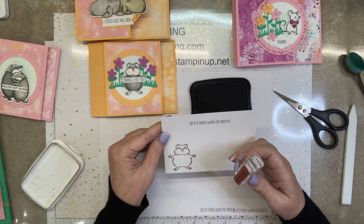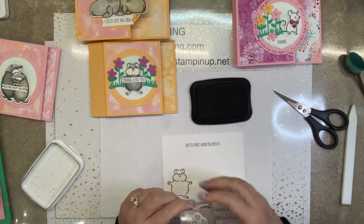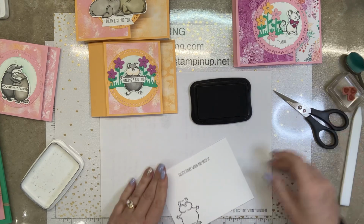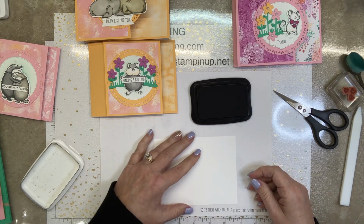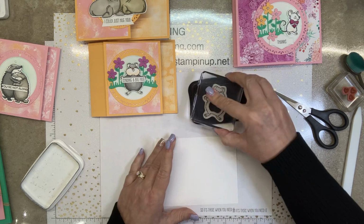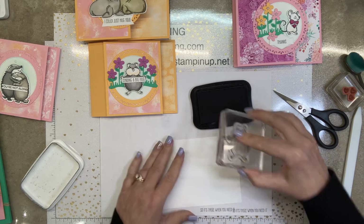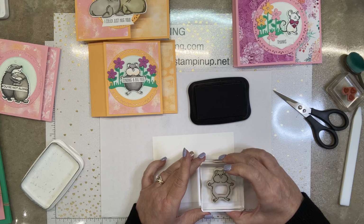I think I dropped it too low, but I don't think anyone will know. Oh, I was going to do that down here. Okay. Do over, and then I'll take whatever one is best. Well, I can kind of see him through here. Okay, he's going to go over here.